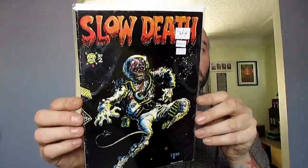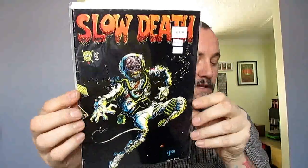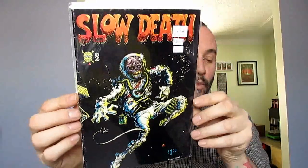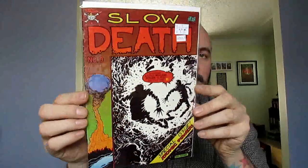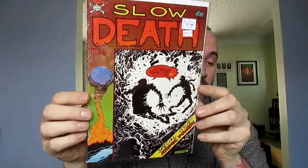This is the 5th printing of issue #2. Again, at this stage of my collecting the Undergrounds, I'm not so worried about which printing I get. It's more important just to have the comics. So that's fantastic. And then Slow Death #9, and they didn't write down which printing this is, so maybe there was only one printing of this, I'm not really sure.